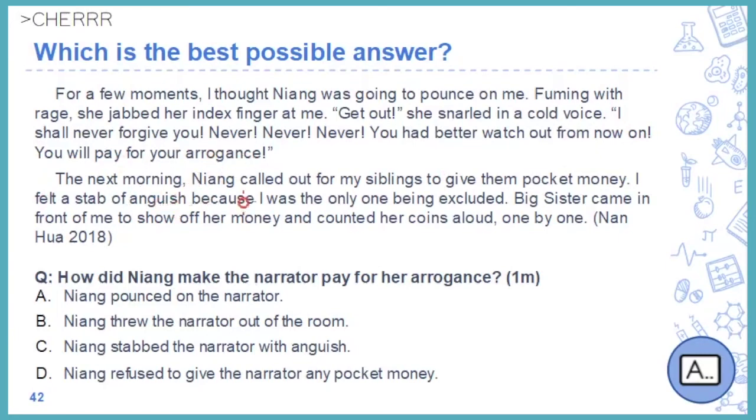Next morning, Niang called out for my siblings to give them pocket money. I felt a stab of anguish because I was the only one being excluded. Big sister came in front of me to show off her money and counted the coins aloud one by one. Okay, this was Nanhua paper, 2018. So how did Niang make the narrator pay for her arrogance?